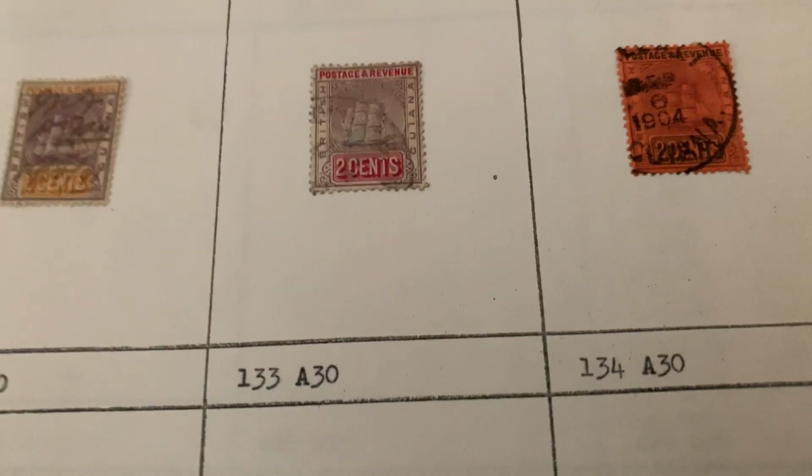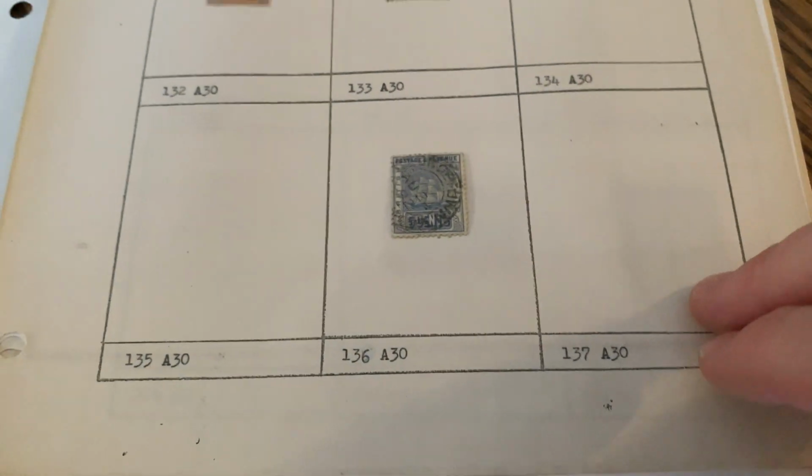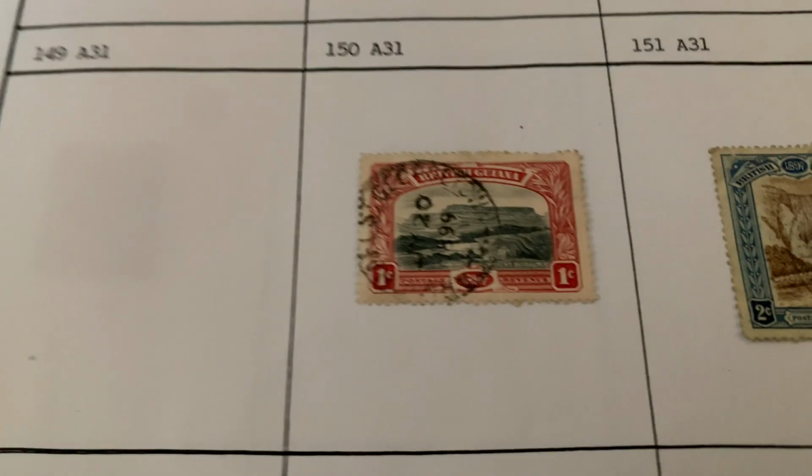You know, I'd hate to take it out of these pages, so I may just add them to the binder with my father's regular collection. That might be the way to go.